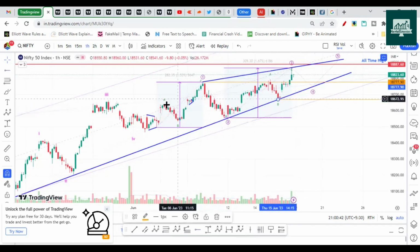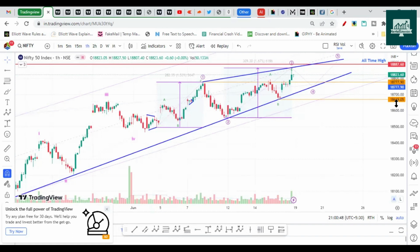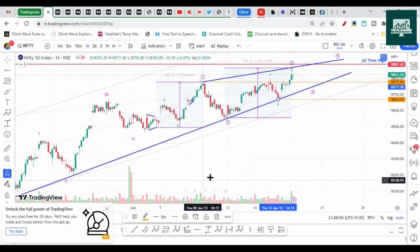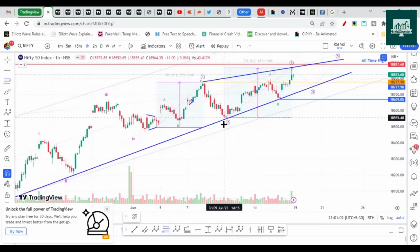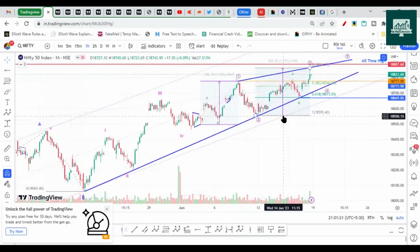Okay, so if we break 18,669, this low, if it gets broken, then we have a downside move possible, right? So it should come downside a little in next session towards 746, maybe max. A slow or a zigzag pullback towards 746 possible, and then an up move towards all-time high, possibly on Tuesday or Wednesday. That's what I'm considering. So this is one way to consider the up move.